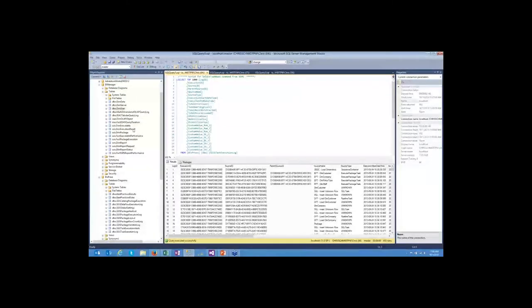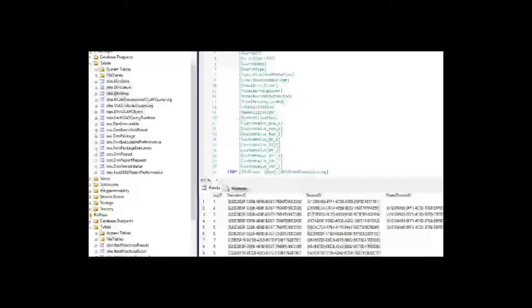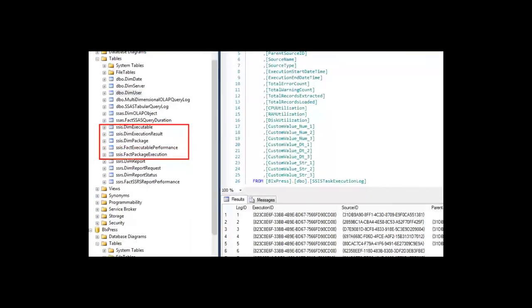And as we look through here, if we expand in on this SSIS piece, we know we've got executables, execution results, and then we've got two fact tables about executable performance and package performance.